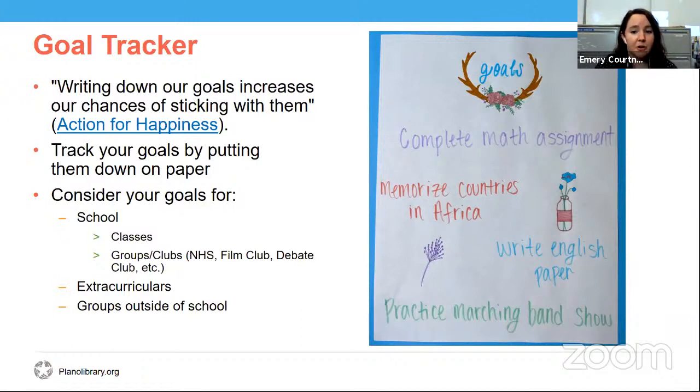And you can also think about your groups outside of school. So that can be sports outside of school, any religious groups or community focused groups. You can add those goals on here. And this just helps you keep track of those goals. And you can do this for your yearly goals, your monthly goals, as well as your weekly goals. So you can just reference back to it at the end of the week, month, or year.